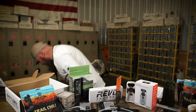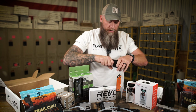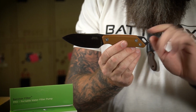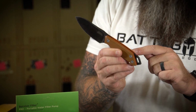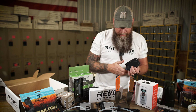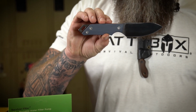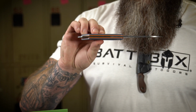Let me show you these other colors down here. So here we've got the brown. I have a bunch of sheaths up here in a minute. So same knife, same whole thing. This one here's got a brown G10 with kind of an orange liner between there, which is really nice. And we've got, I dig this, kind of a bluish gray. That's a pretty color right there. Hopefully you can see that color good. Also has orange liner to it there.